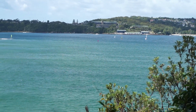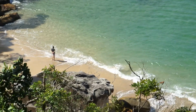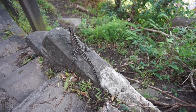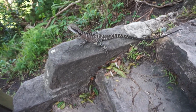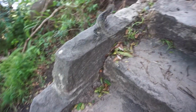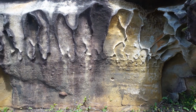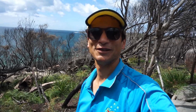Wow, so how did they get down to that beach? There must be lots of steps. Yeah, lots of steps to walk down. It's nice, just wish I had a water dragon. Looks like a bearded water dragon maybe. Oh, there we go. Cool morning tea spot here.